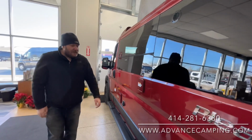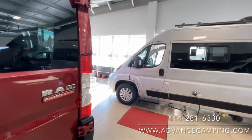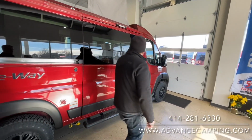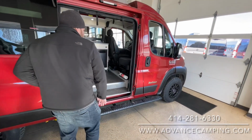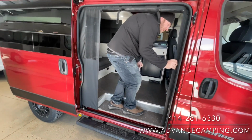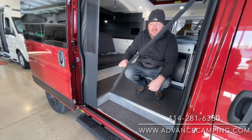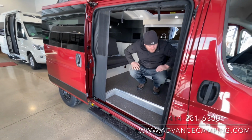And let's check the interior of our Pleasureway Tofino. It's going to have the screen kits. That's also an option for the side here. So let's pop this open. So you can see it does have the screen kits, which is a nice touch here. And then when you bring these two down, you can easily enter and exit with this little magnetic strip, so you don't have to constantly unzip and zip all the time.